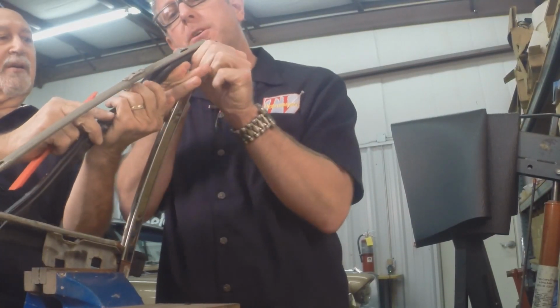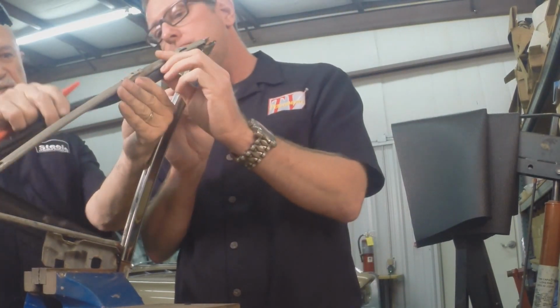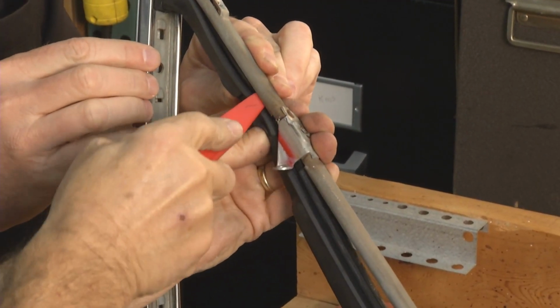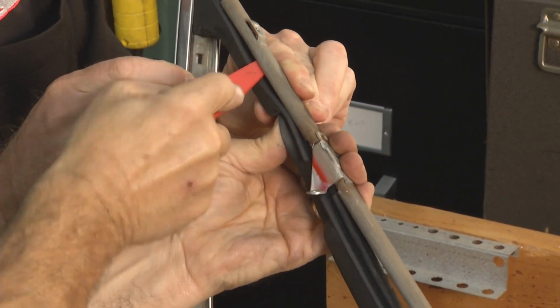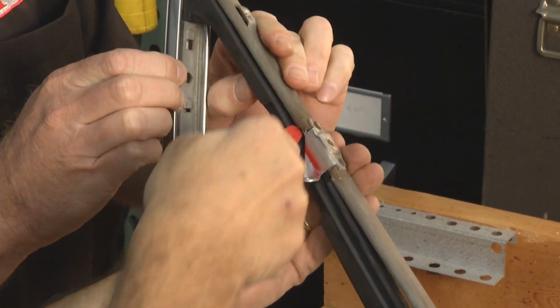There it goes. Ooh, it popped right in. You can tell when it gets good in there. We want to make sure this is in the right position, which it looks good. You just kind of feed it around. Kind of pop it in, like when you were a kid putting a bicycle tire on. Just pop it all into place. Make sure it all gets in.